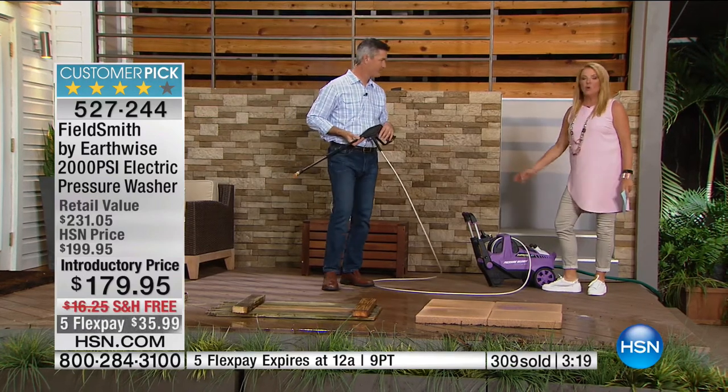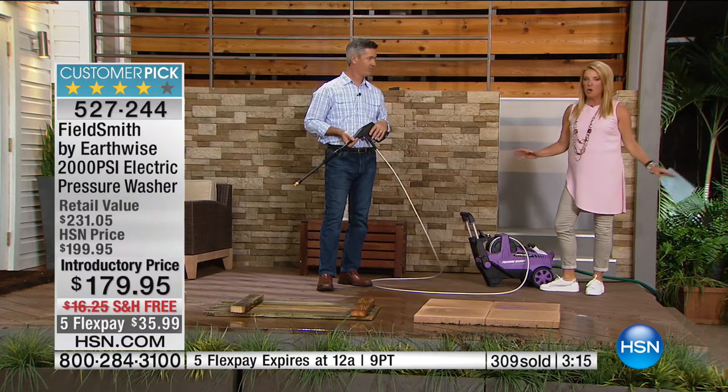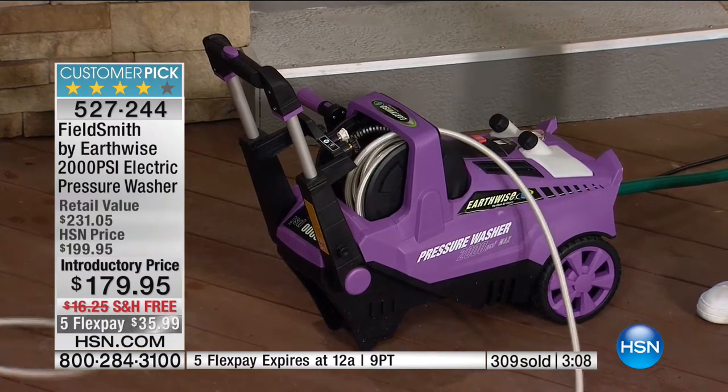This is the most powerful we have ever offered. You don't have to mess with the gas ones. They're messy, they're hard to work with, they're loud, they're super noisy, and they smell. Go electric, but you want the power of the gas, and now you're getting it.